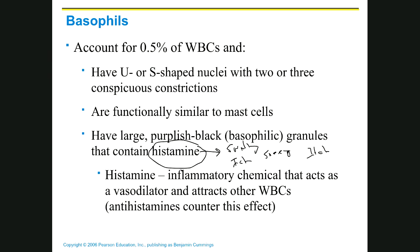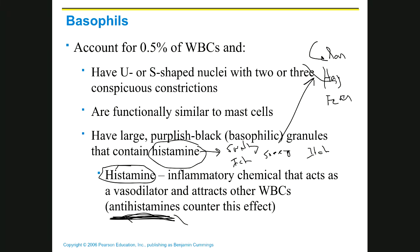And so if you think about hay fever, all of the symptoms of hay fever, or in this part of the country, cedar fever, if you had that, all those symptoms are caused by histamine. And so if you want to get rid of those symptoms, if you don't want them to happen, we take a drug which acts like an antihistamine. So what it does is it prevents the effects of histamine. So we don't swell, we don't itch, we don't sneeze, we don't cough.